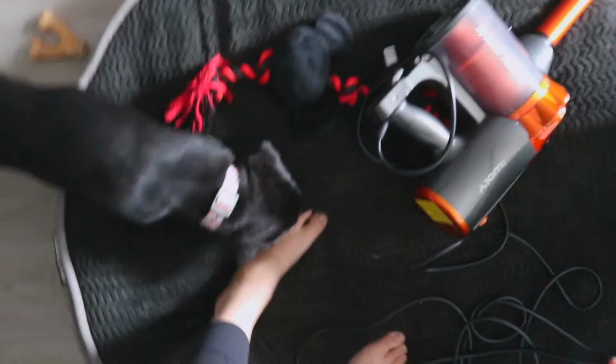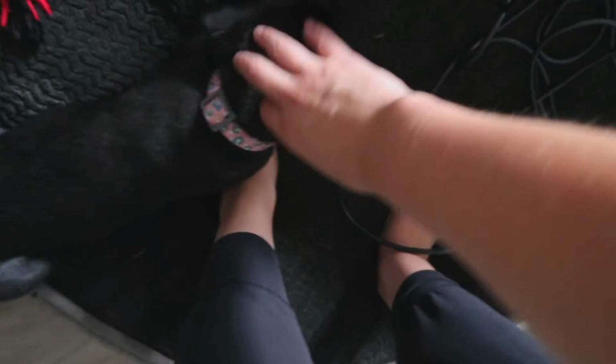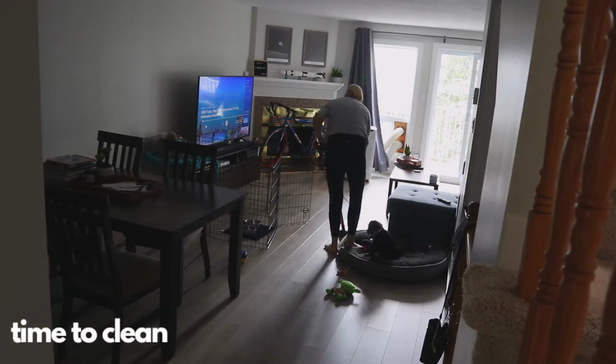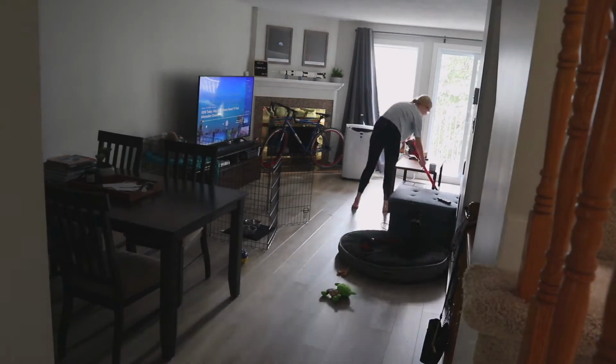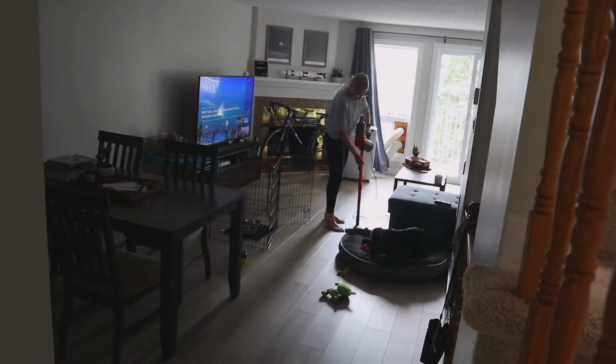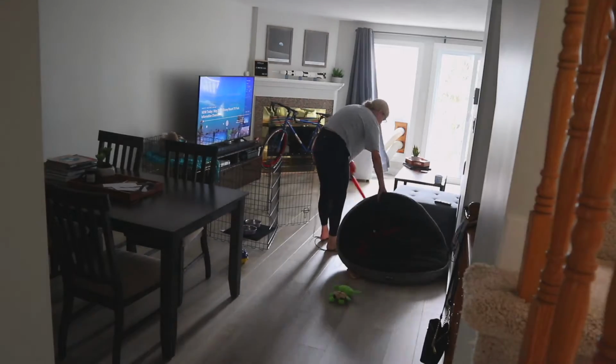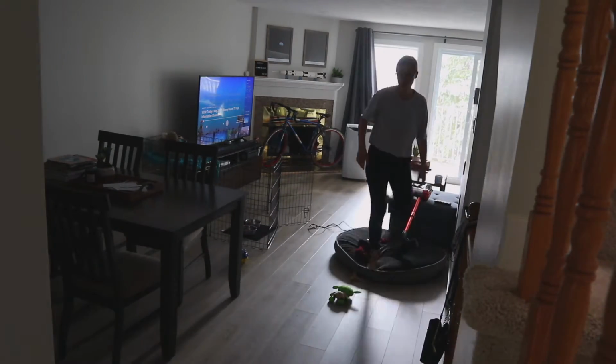We're doing today's vacuuming. We haven't vacuumed the house since we got her and it needs to be vacuumed. So I'm just trying to get her used to it. We have a Dyson knockoff from Amazon. I can link it down below. It's really, really awesome. But yeah, I need to vacuum the house so bad. I need to make the bed still, but guys, I don't know how much longer I'm gonna be able to hold her like this for.